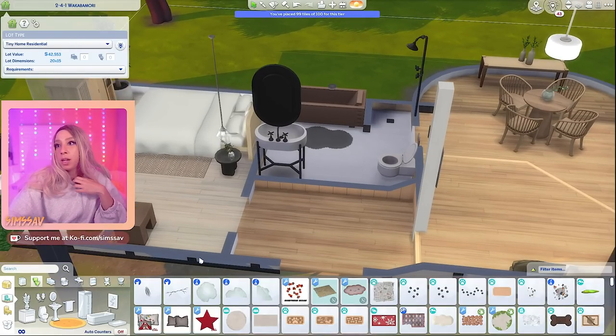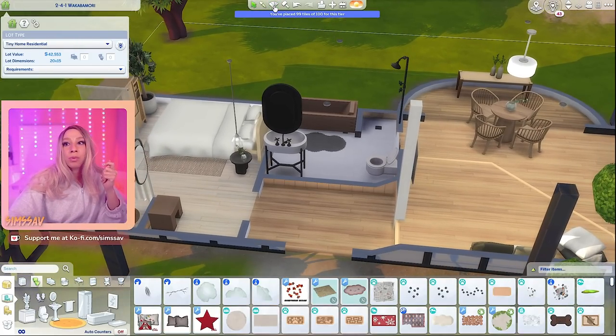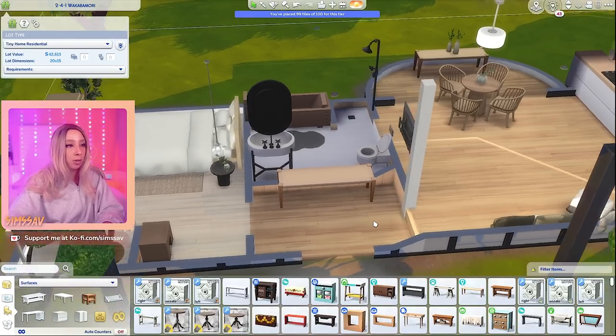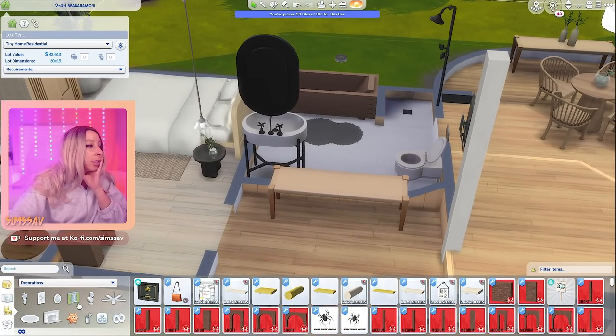So there is like in the wall shelves, and I don't think I tried to find a way to do it, but I don't believe that there is in this game. So I'm just gonna use an accent table. And we just need a plant and a little statue.